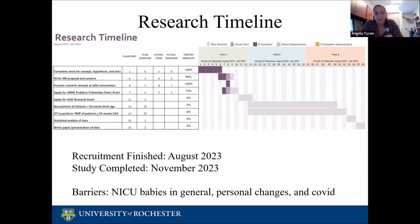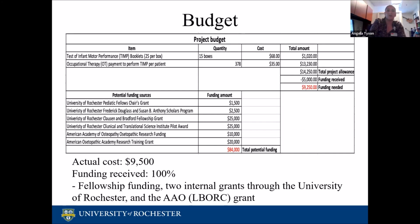COVID happened. Yes, it did. That threw the timing of things off for sure with enrollment and starting clinical trials. For a while, things were shut down, so that altered some things. There were some personal changes. I broke my leg in the middle of the study and had to take a leave. And babies in general, sometimes they get transferred to other hospitals if they're stable enough, sometimes they're transferred in and transferred back out. Sometimes they had to be withdrawn because they became clinically unstable and met one of those criteria for exclusion midway through, and needed a surgery. So those things really factored in.